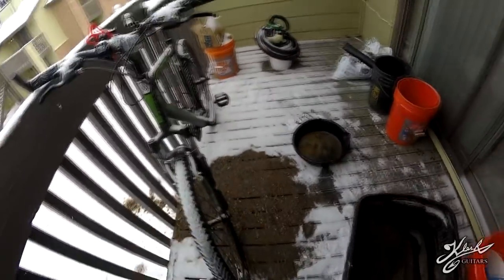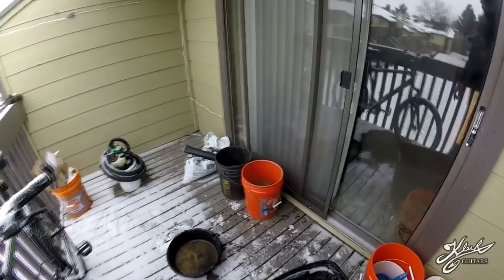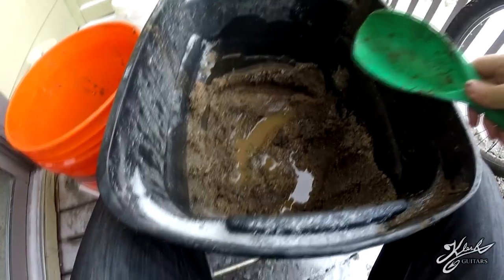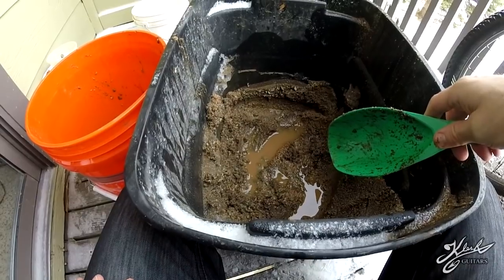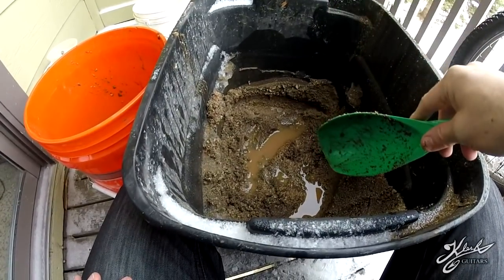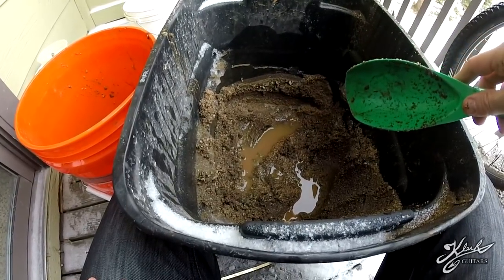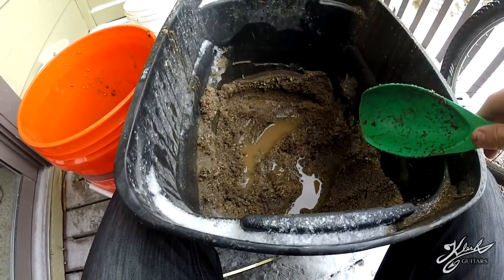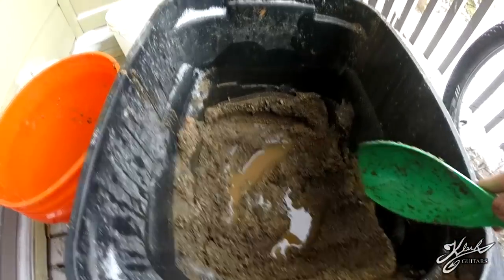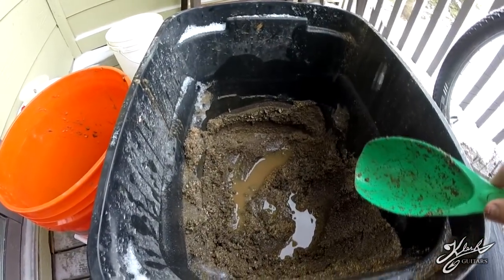So yeah, I'm gonna clean up some of this stuff. I'm gonna move this to a different bucket, fill it up with some fresh water, and then we can start processing this stuff here. This is all of 2017 pretty much. All of the concentrates I brought home, all the gold pay dirt that I've ever done. This is all the stuff that I panned off. I'm sure there's gold in here, and a lot of black sand. In another video, I'm going to process all this and see what I actually missed throughout the year. I'm pretty sure I missed a lot.